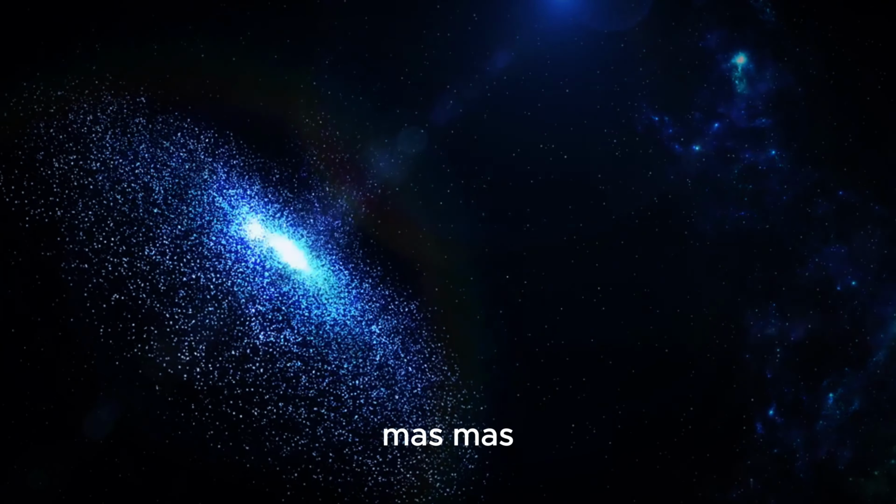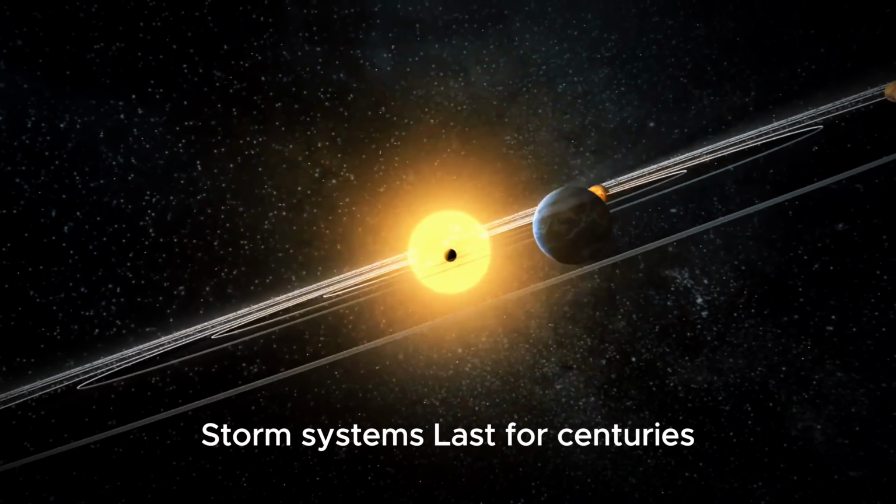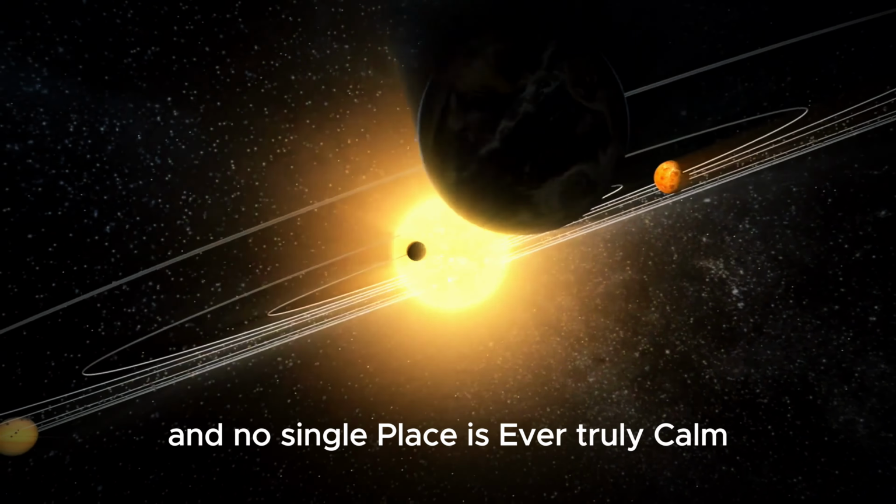Even more surprising, Jupiter's atmosphere doesn't behave like Earth's. On Earth, atmospheric layers are relatively distinct. On Jupiter, however, gases appear to blend more like a single massive ocean of fluid. These gases move at incredible speeds, with jet streams flowing in opposite directions and storms that twist like living creatures. Imagine an entire planet where the air behaves like molten liquid. Storm systems last for centuries, and no single place is ever truly calm.